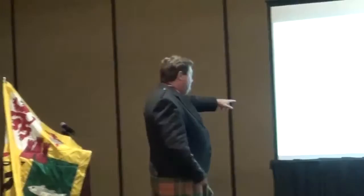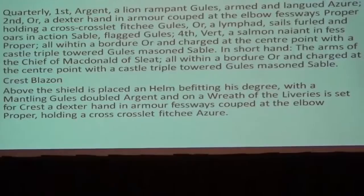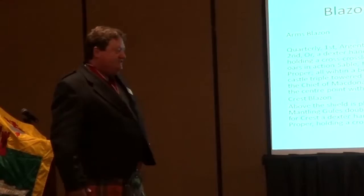And then the crest blazoned above the shield is placed a helmet fitting his degree with a mantling, on a wreath of livery set for crest, a dexter hand in armor, fesswise, holding the cross fitchy, gules. So a heraldic painter can take that gobbledygook and make a painting without having to see anything. They have artistic license to make the lion look fierce or docile. It's still a lion rampant. They have the license to make the galley slightly different, but it still has to have the oars in action, sable.